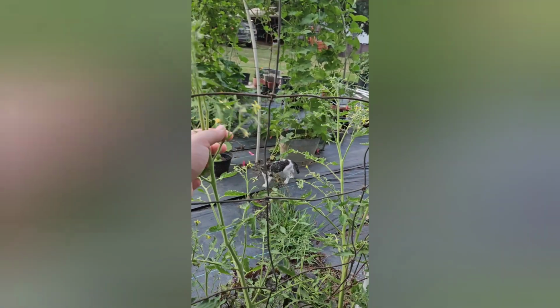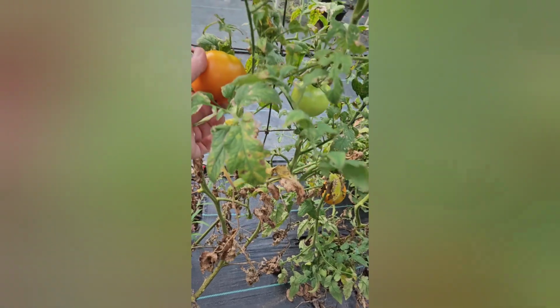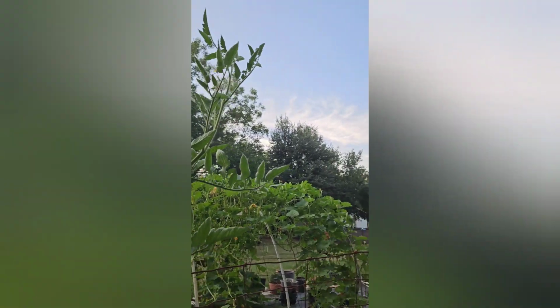I'm hoping we get some cool enough days that these will all start setting fruit as well. This tomato does not look great at the bottom. I need to come and prune her, but she's still creating pretty healthy fruit. And she is still growing. Compared to those really tall poles, she's almost at the top. I'm not pulling her out. She is doing really phenomenal. I am going to take cuttings off of her.